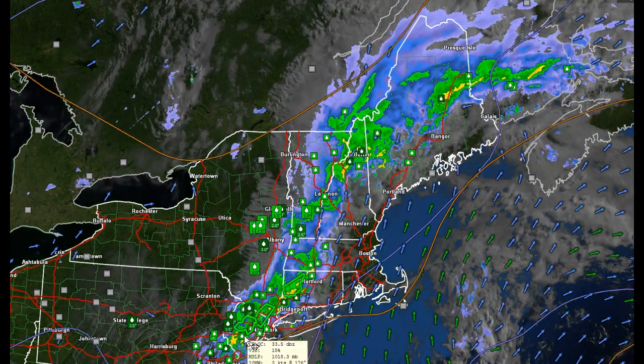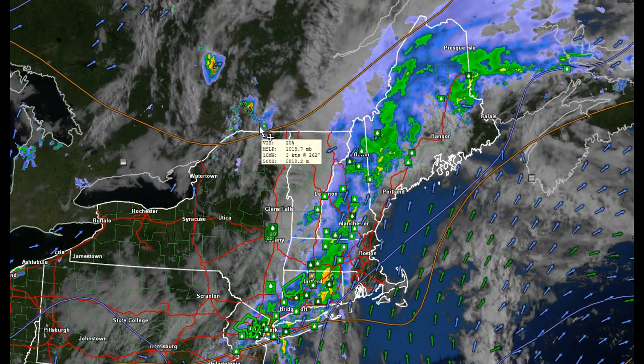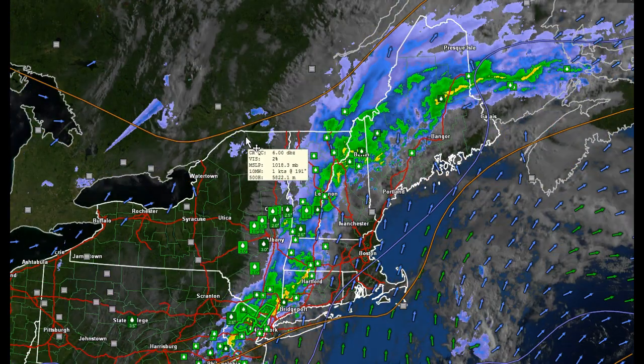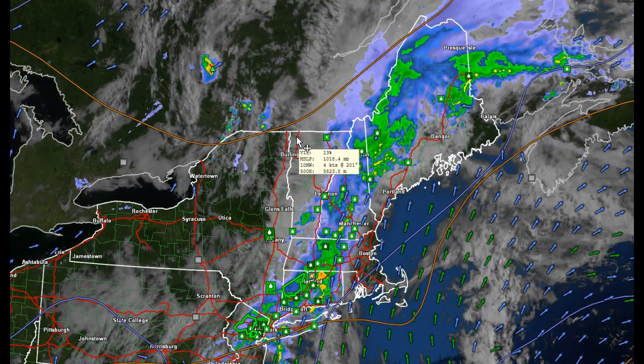Broad picture, the plume of moisture is gradually working its way east. This is going to be shifting out of the region. The only threat for the remainder of today, Saturday afternoon, is the possibility of a few of these isolated thunderstorm cells making it into the northern Champlain Valley, as indicated by some of the higher resolution computer modeling.